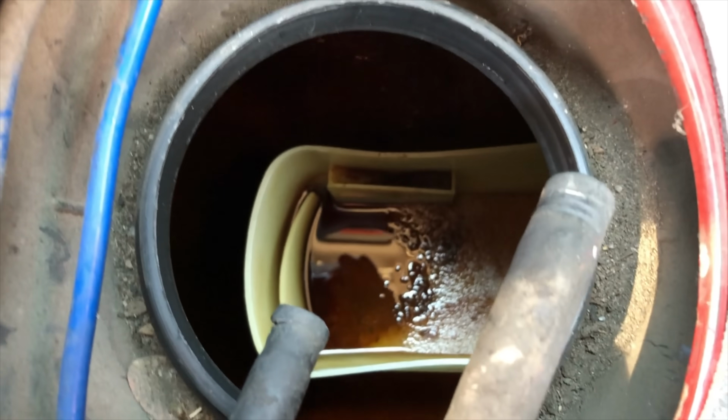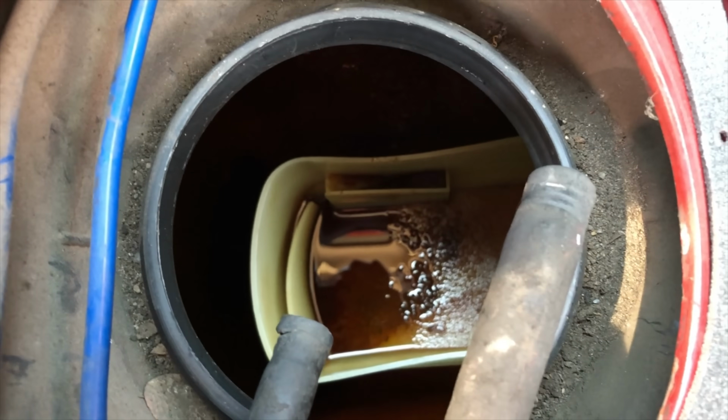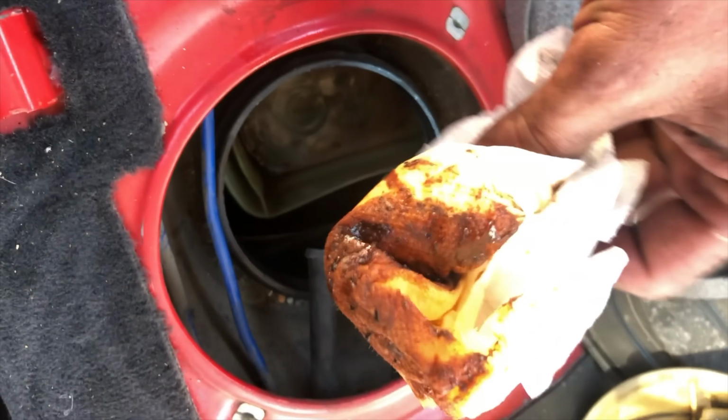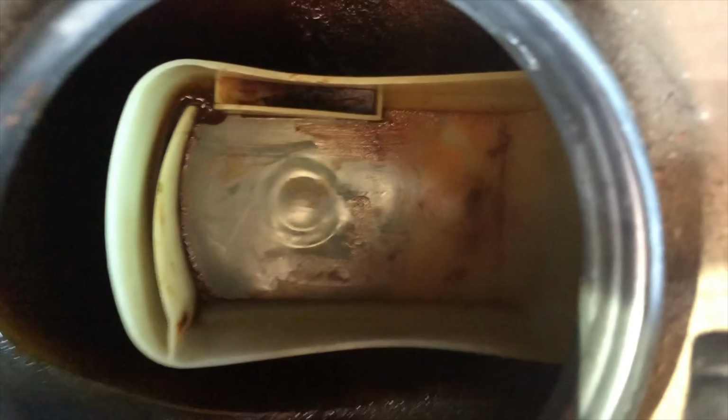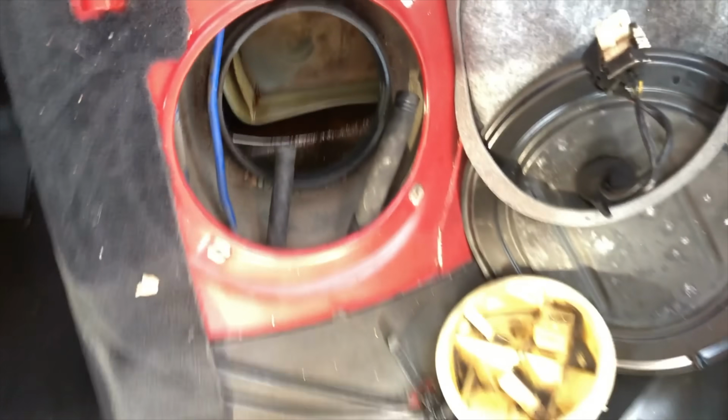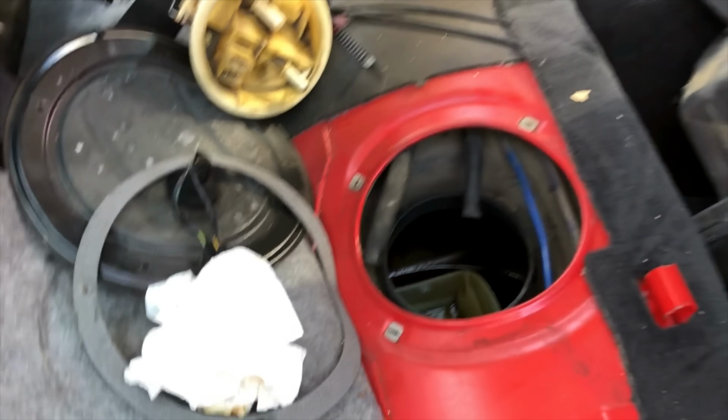Pretty dirty tank down there. I may just try to wipe out the bucket at least real quick. Alright, getting it cleaned out. There was just a bunch of fuel varnish from sitting down there and basically not refilling the tank. When cars sit for a really long time, gasoline does that. It just leaves little deposits. Let's see if we can get this thing cleaned up. Much better. Probably wipe a little bit more and then we'll call it good. Alrighty, now we've got it wiped down in there pretty good.